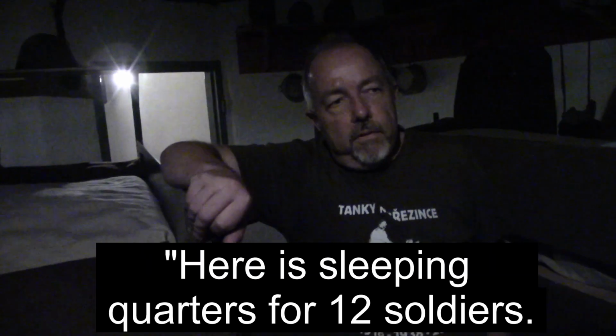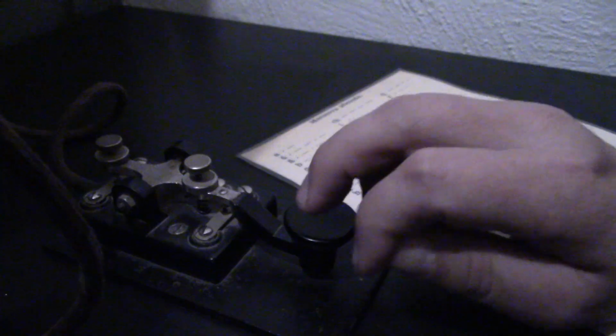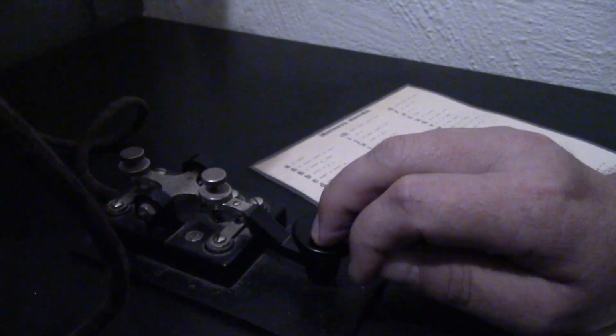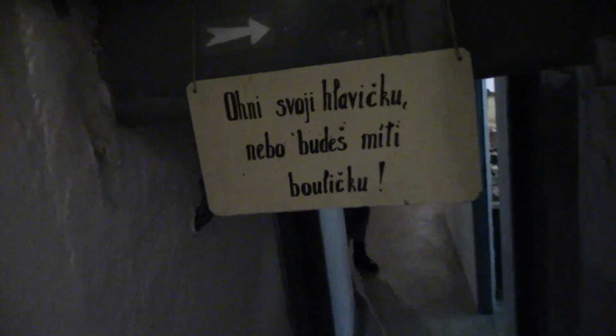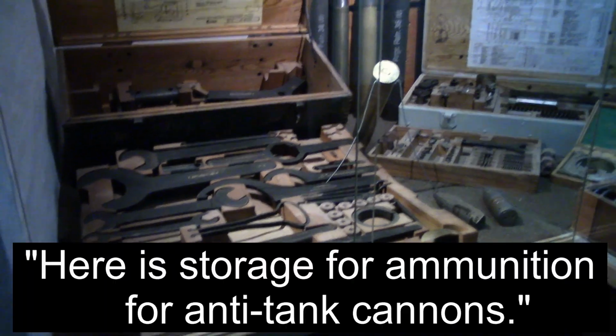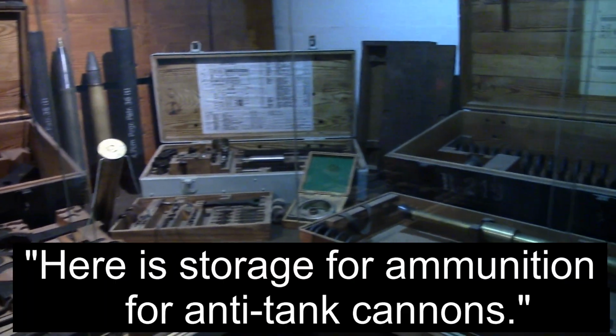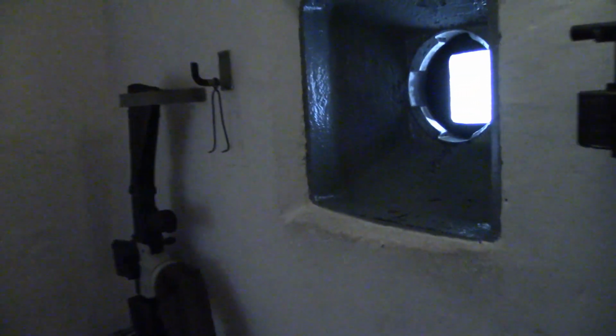Here is the sleeping room for 12 soldiers, and after 12 o'clock, the next 12 soldiers. I'm just guessing, but given the context, this probably means watch your head in Czech. Here is storage for ammunition for the anti-tank cannon. And here is where the soldiers would peer out onto the field.